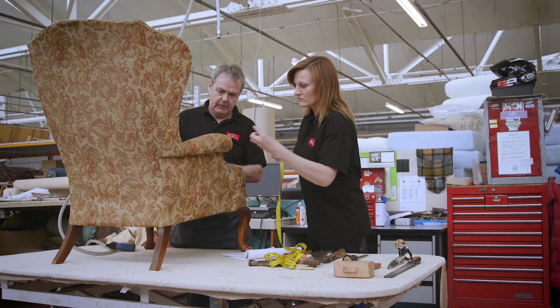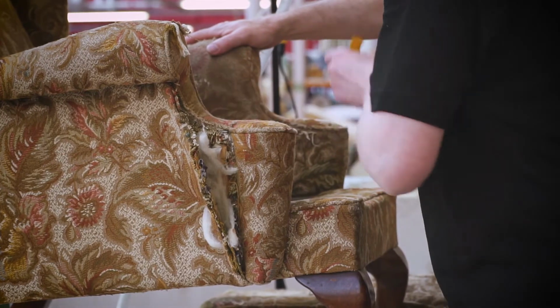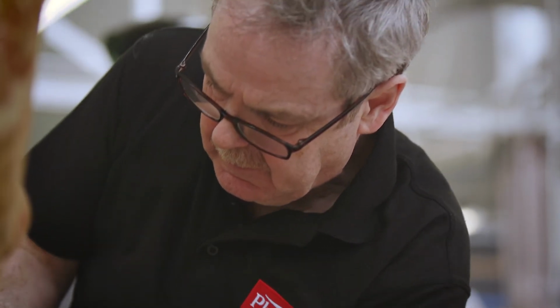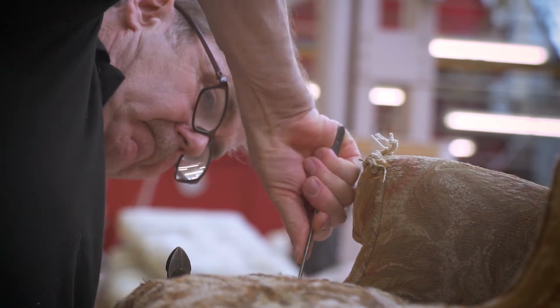The task is, well, it comes in, it gets booked into the system, and then we get it with the order form, and it tells you what fabric, how long you've got to do it, when the date's due, the delivery date, and then we just take the process from there. So then you start stripping, measuring, cutting, sewing. It's all teamwork, we all work together to get a nice job at the end of the day.